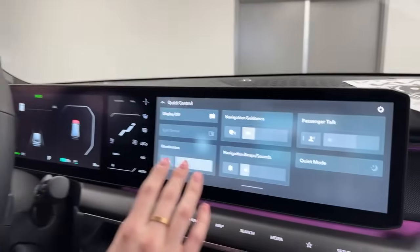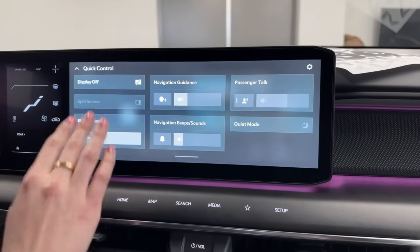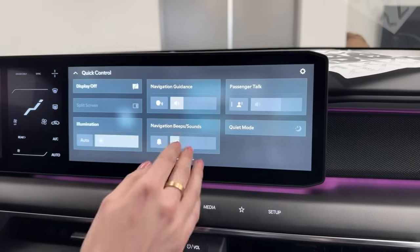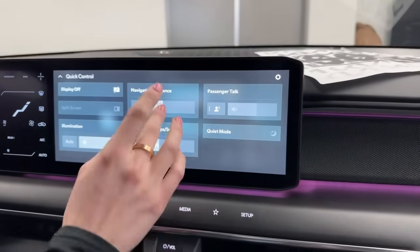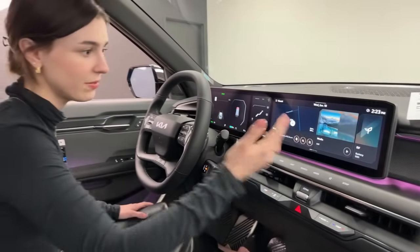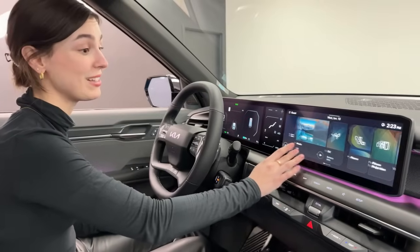And it has the addition of a quick control drop-down menu. So if you want to turn off the display, if you need to quickly brighten it, increase the volume on nav or the beeps or sounds, enable quiet mode, or use passenger talk, you can quickly slide down. And look at how responsive that was. It's incredibly impressive. Like I said, it does have wireless Android Auto and Apple CarPlay, so that's a huge plus seeing this in this vehicle.